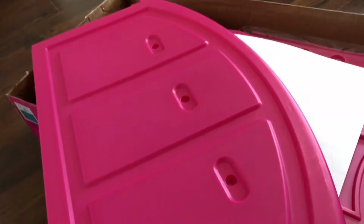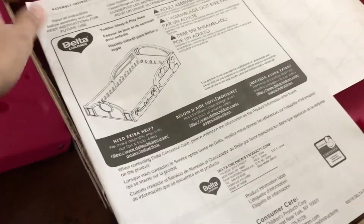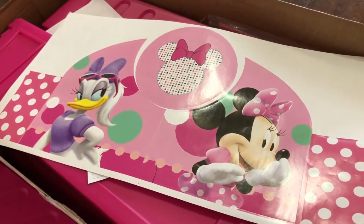Oh, there's more. I think this is the headboard. I'm not sure. Ito siya. Tapos, meron ditong, ano ito? Ayan, how you assemble. Assembly instruction. Oh, may another sticker, guys. More sticker.